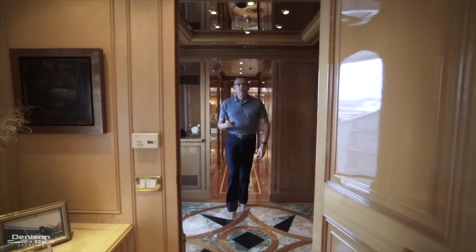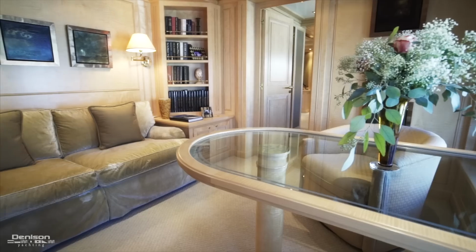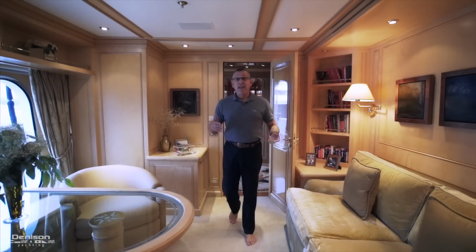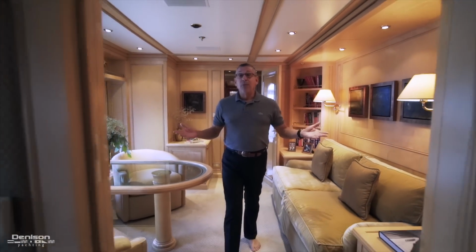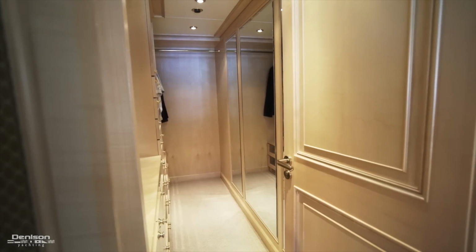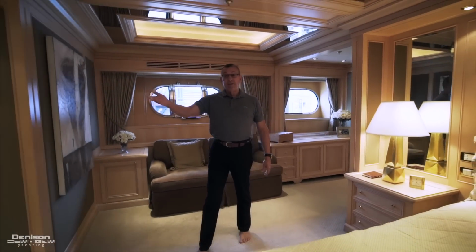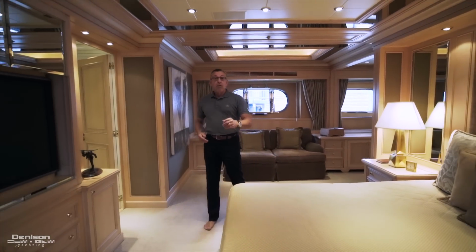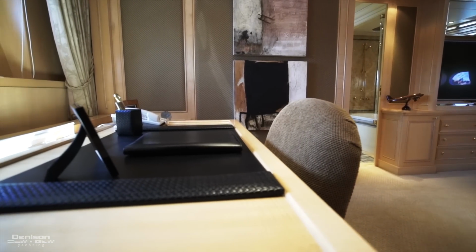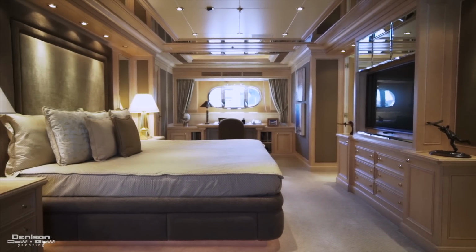As we come into the master suite, we enter an office. The owner's office with couch and desk, as well as a library. Going through this area, we have a closet to our left, a seating area, as well as the entrance to a his and hers bathroom. Right directly behind us, we have an additional desk and an additional closet. Flat screen TV is here, and speakers are in the ceilings for surround sound.